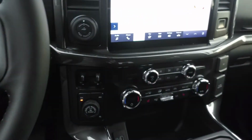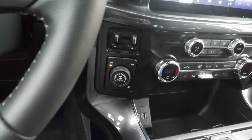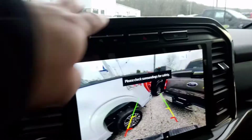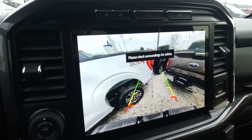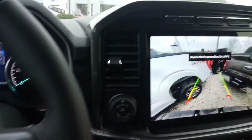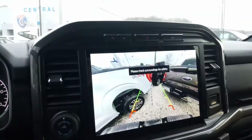Of course, all the amenities you'd think of. Heated seats with the XLT package. Pro Trailer Backup Assist. On the fly 4x4. You got your front and rear cameras here. There's your rear view camera. Humongous 12-inch screen. Huge. I believe it's 12. Might even be a little bigger. I got to double check that.